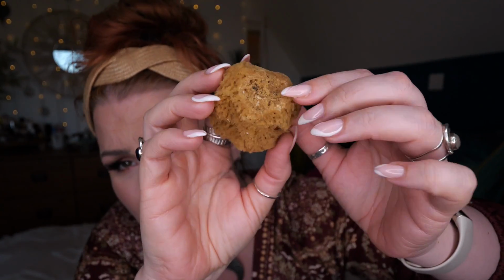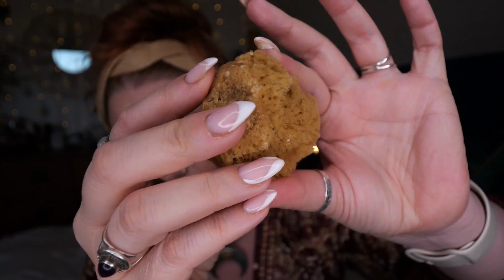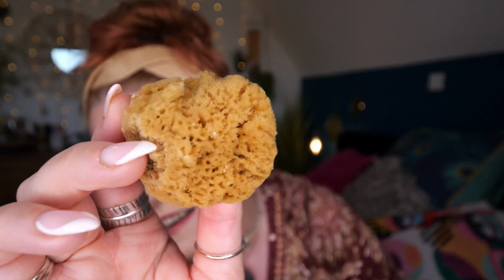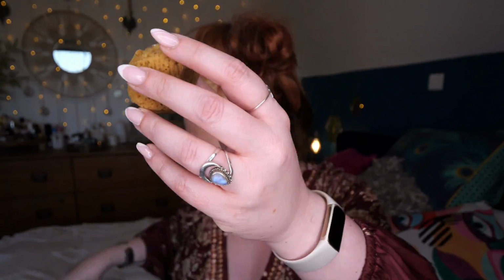But I suppose if you use a beauty blending sponge, then what's the difference with this one? So you just add water and then it softens up. I really like that. We've got something a little bit different. I'll definitely use that, unlike the one I got from Rhodes. It's more like a souvenir. So, a natural sea sponge there.